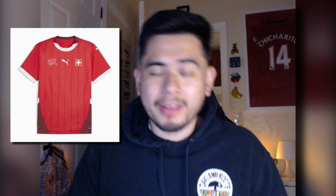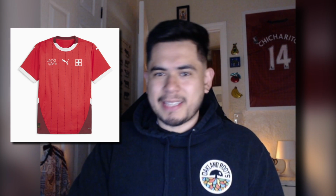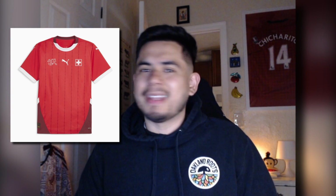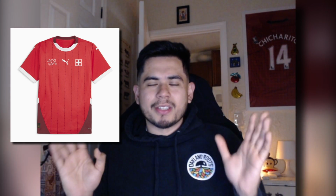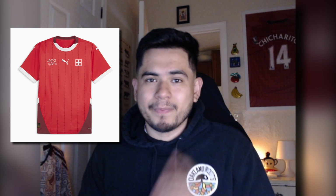Switzerland's home kit, pretty mid. Essentially just a red jersey, a little bit of dark red at the bottom. It's almost as basic as possible. I think they tried to throw the Puma logo in the center there to make it look a little bit more, you know, hip, modern, but not doing it for me. It's literally just a red jersey with some stripes. To be fair to Switzerland, the stripes on the kit are meant to represent traditional Swiss clothing. Not it for me. This one gets a C grade.